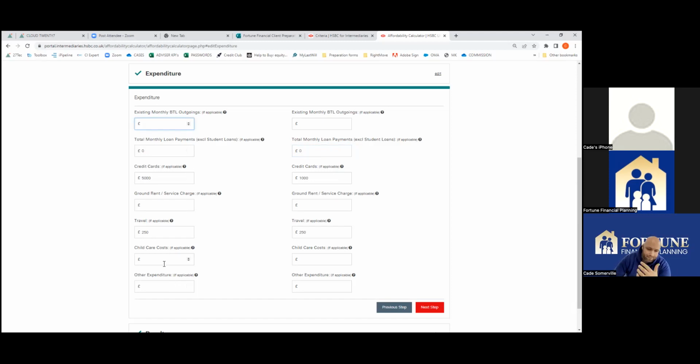And again, that's doing your research across the lenders, isn't it? To see, will lenders disregard buy-to-lets? Do they want to know the ins and outs of the buy-to-lets? Are they going to take into consideration the maintenance of them as well? Exactly, some lenders will favour against others. So again, it all comes down to criteria that we're going to come on to. So we're going to leave that blank because there's no background property.